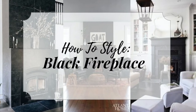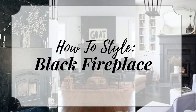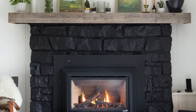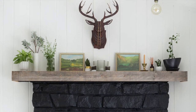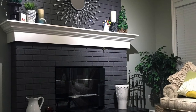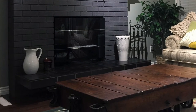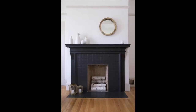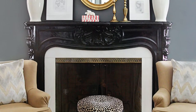In today's video, let's talk about how to style a black fireplace. A fireplace is not only a decorative, but a functioning part of any home. Black fireplaces make a statement, whether they are black marble, stained wood, painted wood, special tiles, etc. Black is back, and it is absolutely fabulous. Take some time and enjoy the following black fireplaces and some really awesome ideas on how to style them.